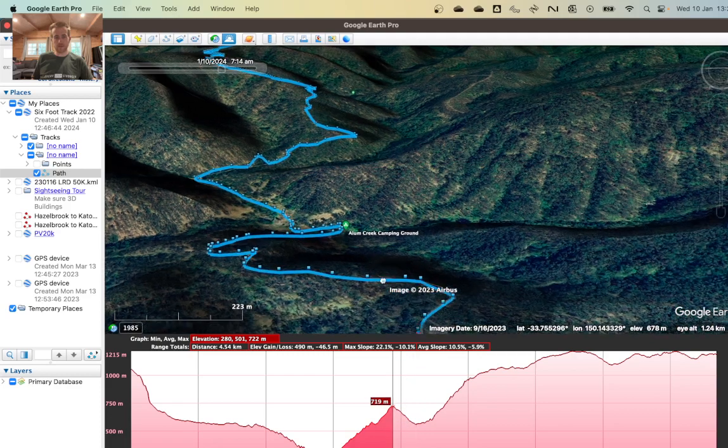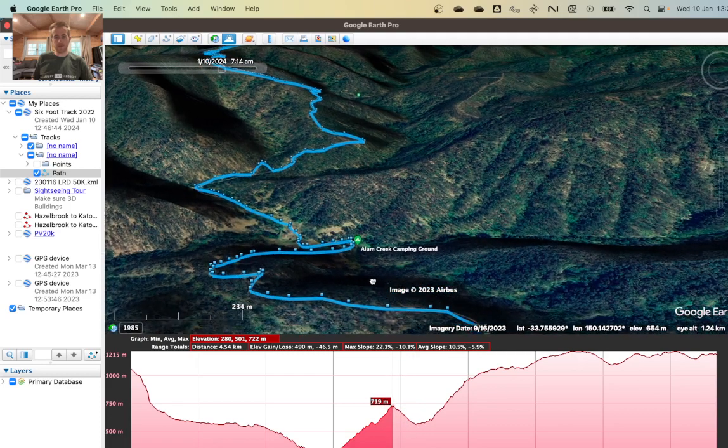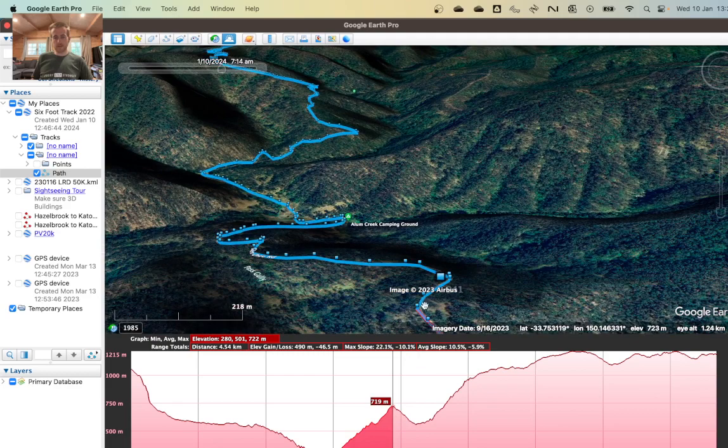Now you have a bit of a reprieve between Mini Saddle and the base of Alum Creek. You pass by Alum Creek Campground just here. This is all fairly steep. Well, not steep, but moderate fire trail down to the bottom. There's a couple of steep sections where you could easily lose your footing, because I just ran this last weekend, and there is quite a bit of gravel on the course. So just be aware of that.